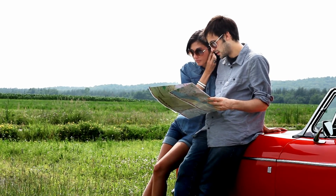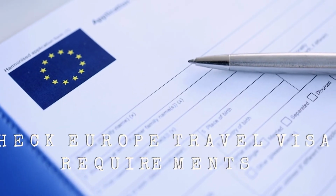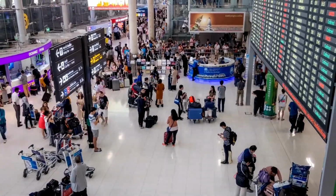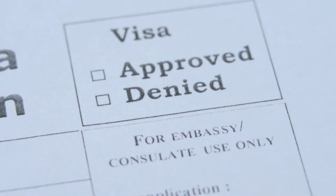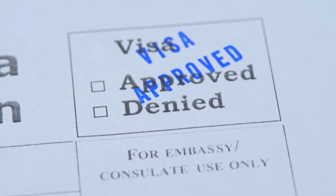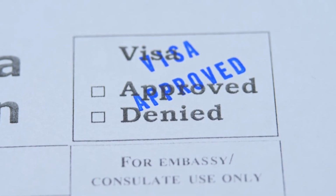And now a very important point, check Europe travel visa requirements. One guaranteed way to ruin your trip is being denied entry into the country you are visiting because you don't have a tourist visa. Americans traveling to Europe won't need a visa to travel to most countries on the continent. Europe travel visas are a little complicated, so know the visa requirements well and whether you need to acquire a visa upon arrival at the airport or online prior to arrival.